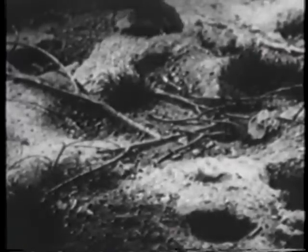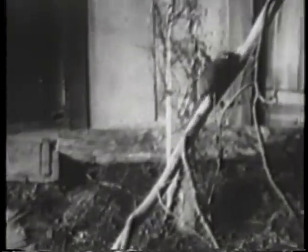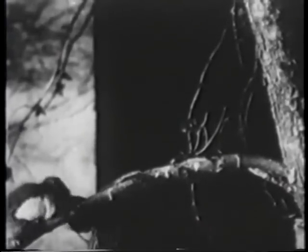Sticks are also dragged over burrow entrances where they form a partially effective barrier. Rats are continually altering the appearance of their environment by gnawing on wooden objects. They are agile climbers. Frequently, trees at night become festooned with rats. The tail assists in balancing.